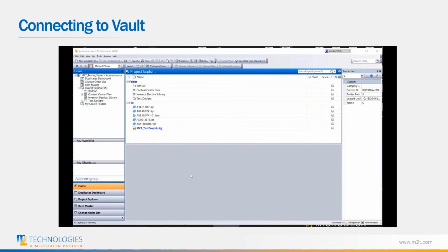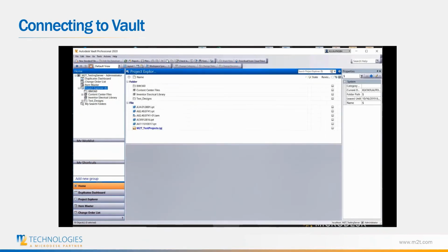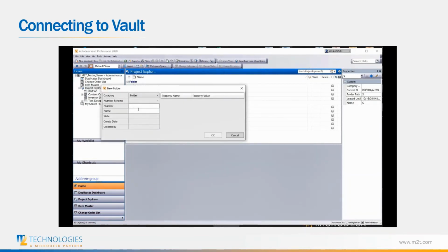In this final demo, we're going to show you how you can quickly link your Vault to the Fusion team. This is good if not everyone has access to your shared network, especially while working from home. You can have one person set up a sync to the Vault, so that way files are stored between the Vault and the Fusion team.